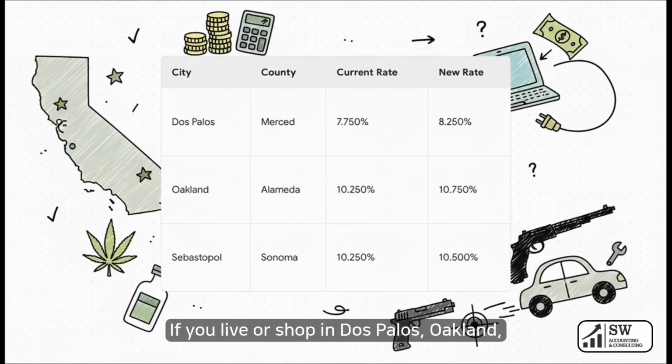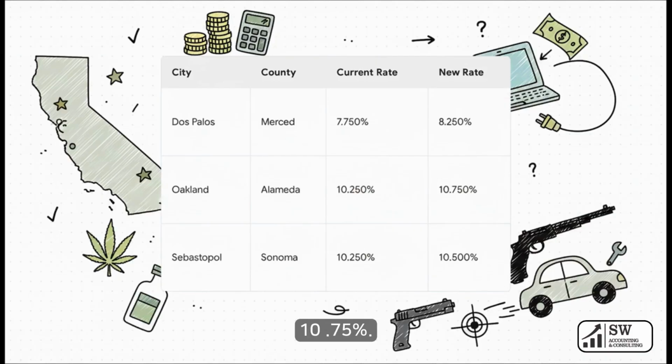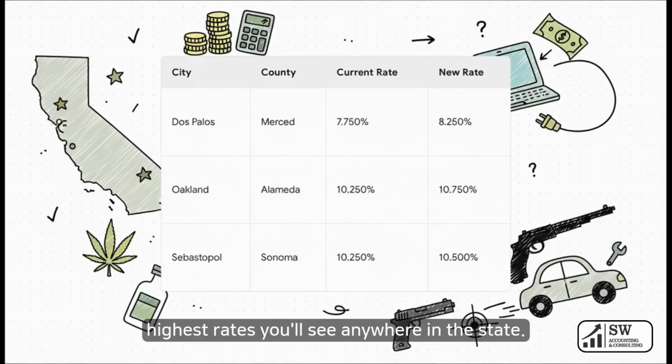So here's the breakdown. If you live or shop in Dos Palos, Oakland, or Sebastopol, your rate is going up. And just look at Oakland. That's a 0.5% jump to 10.75%. That is definitely one of the highest rates you'll see anywhere in the state.